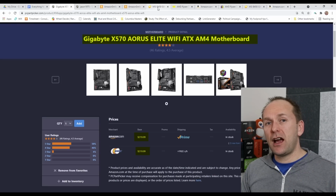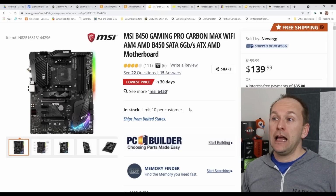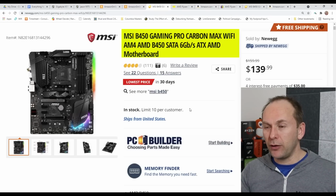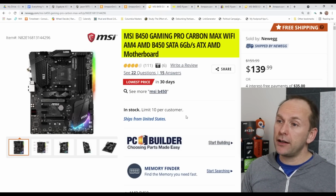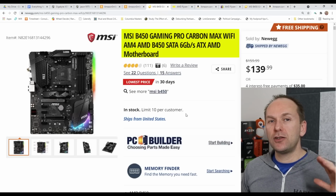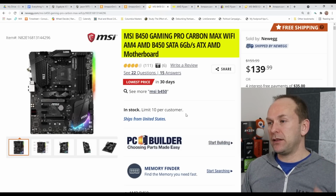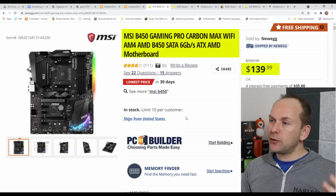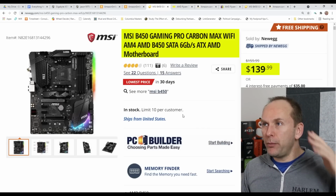Well, if we dump the PCIe 4.0 and we just want to go straight for all those features, including a better audio codec on it, there is the MSI B450 Gaming Pro Carbon Max Wi-Fi. I know it's a mouthful of words, but it's got phenomenal VRMs. You could put up to a 5950X on this. It's got Wi-Fi. It's got great connectivity. It's got amazing audio, great memory compatibility. This was MSI's flagship B450 board. This is the Tomahawk's big brother, basically. And you can get it for only $140, including Wi-Fi. That's crazy.